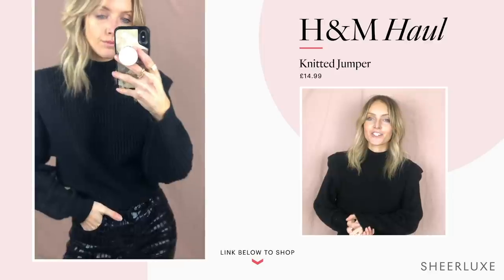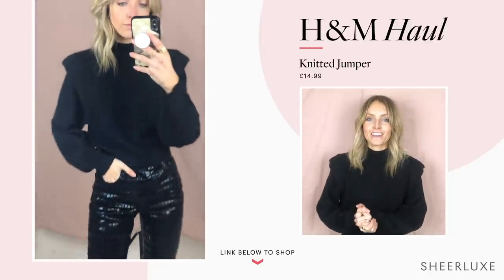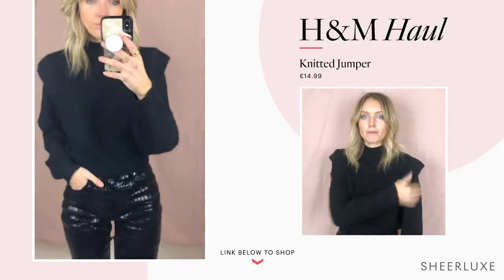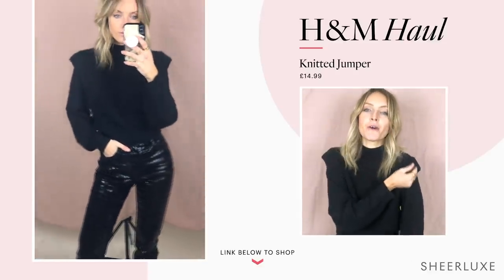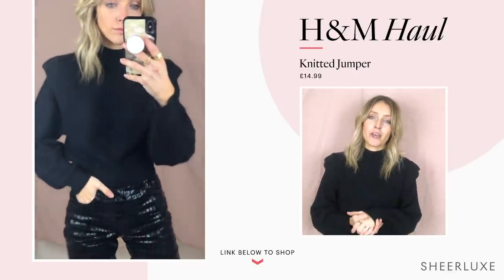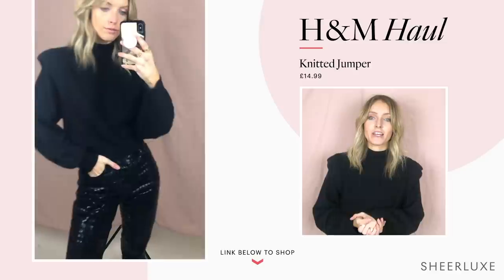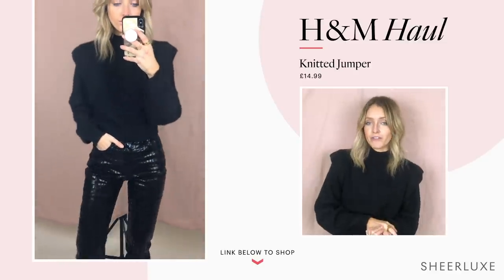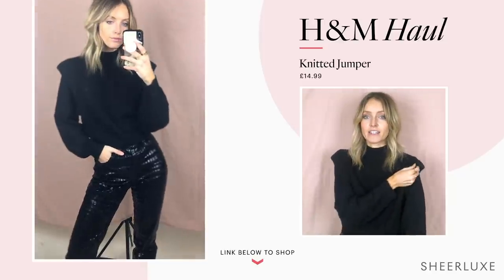Going to kick off first with some knitwear, and I know we talk a lot about things looking quite Isabel Marant-esque at SheerLuxe, but I'm going to go there again and say that this amazing black knit is definitely giving me Isabel vibes with this shoulder detail going on here. Jeans and a jumper can get a little bit repetitive over the winter period, but the key to keeping things looking interesting is to go for knitwear with a point of difference, I think, and this one definitely has that.